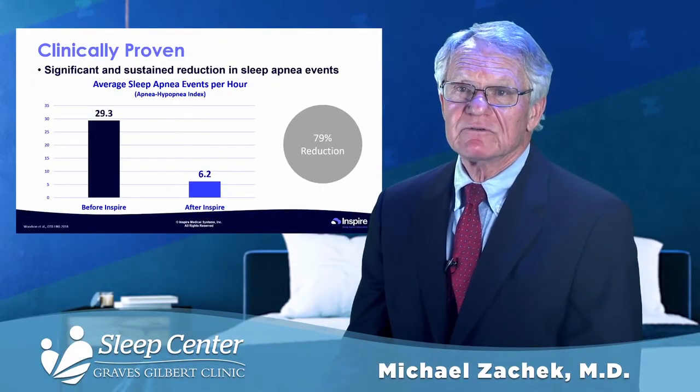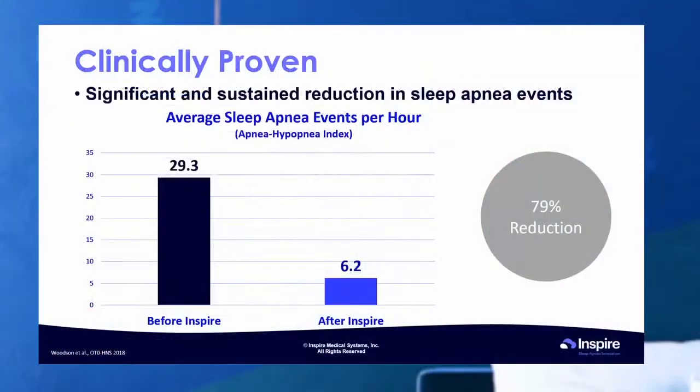Now, this device has been clinically proven. We think severe obstructive sleep apnea begins at 30 events per hour. As you can see on the graph at the left, the patients before Inspire had on average severe sleep apnea, 29.3 breathing disturbances per hour. After the fine-tuning and all the settings are made perfect, we get patients down to 6 events per hour. This is a 79% reduction.